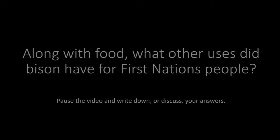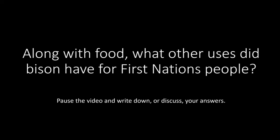Now, when we drove into this nature preserve, I saw a sign that said no hunting the bison. But I remember that the First Nations people hunted bison. What other uses other than food did the First Nations people use bison for? That's exactly right. Many different parts of the American bison were used for different things, such as the hide was used to build shelter, and even some bones were used as tools.